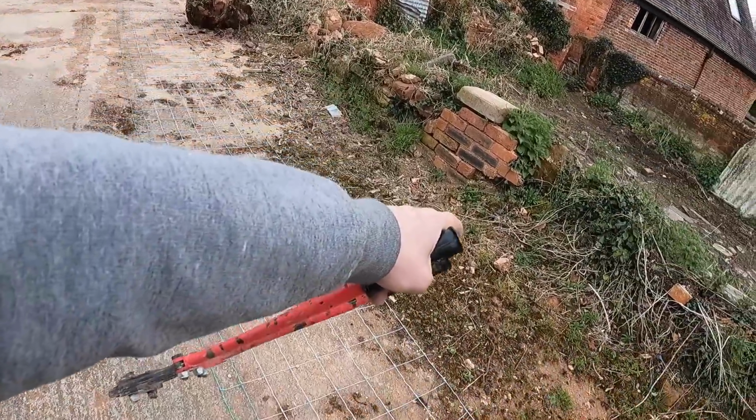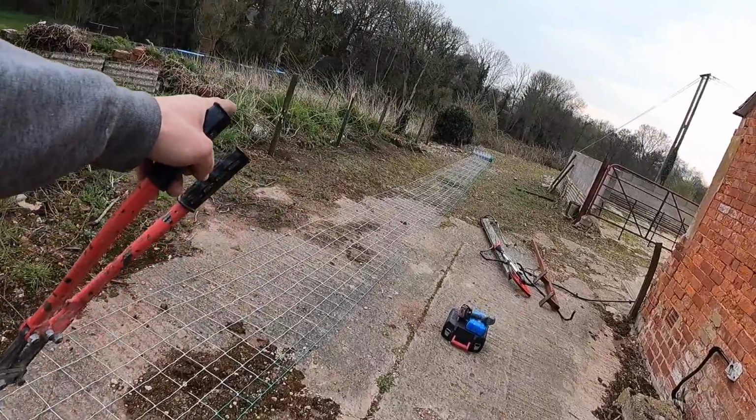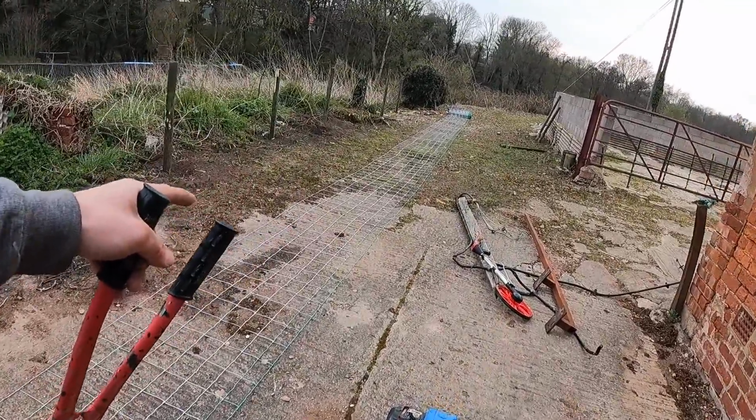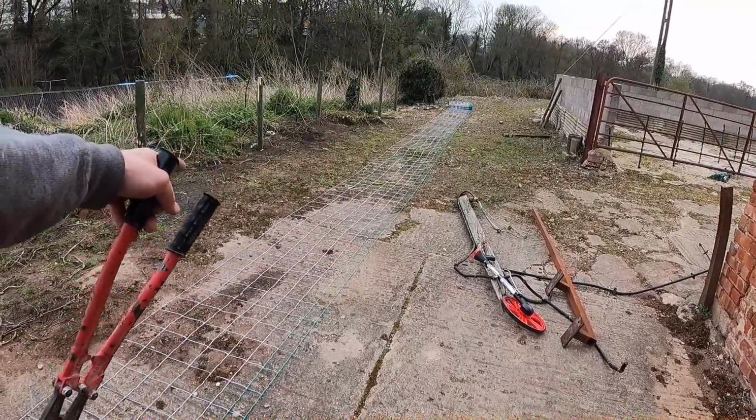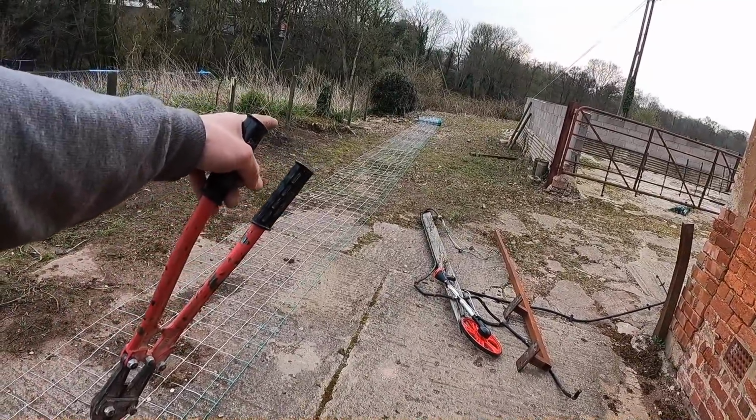Starting up here, we're going to fence along here and put a hedge on this side. Down here is just going to be a fence to stop our lot, whether it's chickens, kids or pigs or dogs, getting through to next door. So they're the posts I got in.